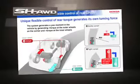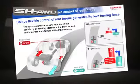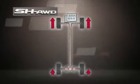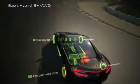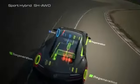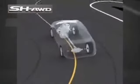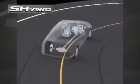Then in 2004, Honda brings out super handling all-wheel drive, the first that could bias power not just between the front and rear wheel sets, but also differently across the left and right rear wheels, using power for cornering in a completely new way that is still cutting edge. Simultaneous and continuous control ensures that the optimum amount of torque is always distributed to each of the four wheels.